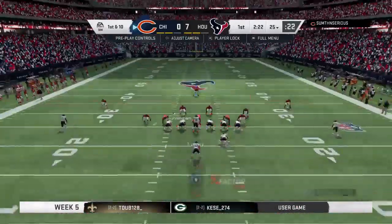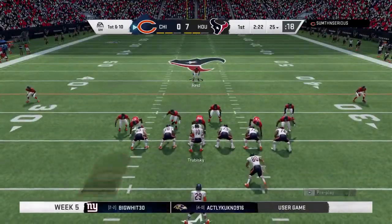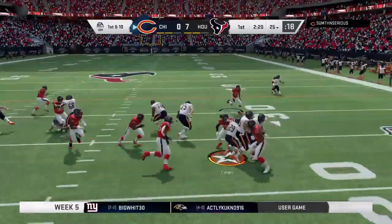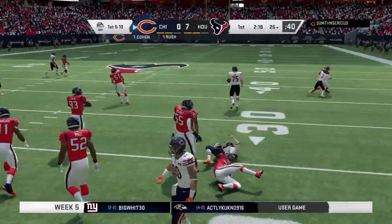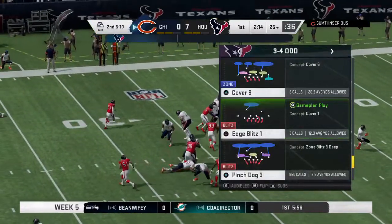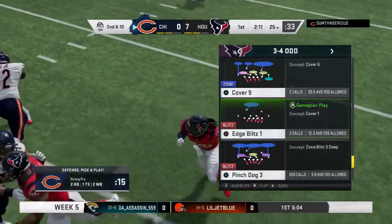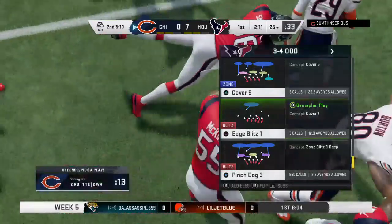Trubisky brings the Bears up 1st and 10 at their 25-yard line. Here's the first carry for Tariq Cohen. And they're going to stop him right at the line of scrimmage. Just no cutback lane to be found whatsoever. 2nd and 10. Looked like he was trying to bounce it outside, but no success.